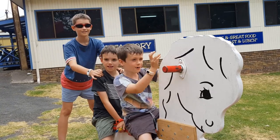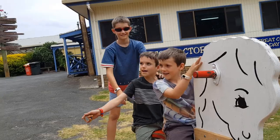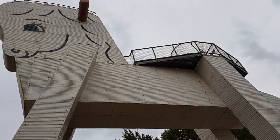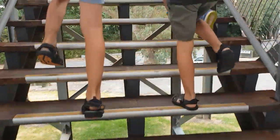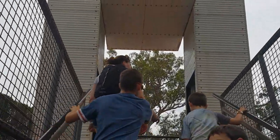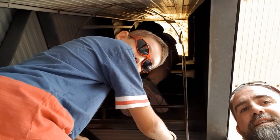There's a giant walking horse. Here it is. Is this it? Maybe that is? That's bigger. Whoa. That's the giant rocking horse. All right, we're going up the rocking horse. Bought tickets for the rocking horse, the giant rocking horse, and we're heading up. We're climbing up the ladder.